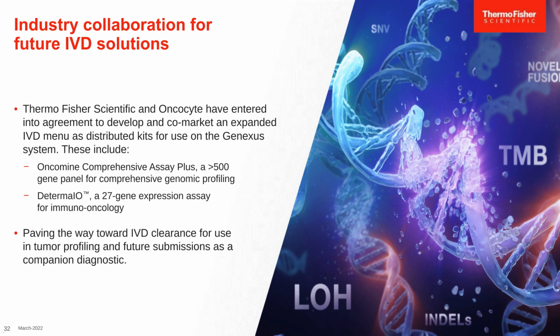Where possible, Thermo Fisher Scientific proactively seeks to collaborate with industry partners to expand NGS IVD solutions to labs. To demonstrate our commitment, we recently announced an agreement with Oncocyte Corporation to develop and co-market the Oncomine Comprehensive Assay Plus on an IVD assay on the Genexus system. In the future, labs will be able to use this 500-gene panel for clinical diagnostics. The agreement also includes clinical validation of Oncocyte's Determa-IO, a 27-gene expression assay with the potential of a broad range of immune oncology clinical diagnostic applications. The agreement with Oncocyte will help pave the way for IVD clearance of these assays for tumor profiling and future use as companion diagnostics.